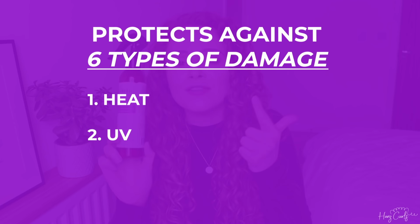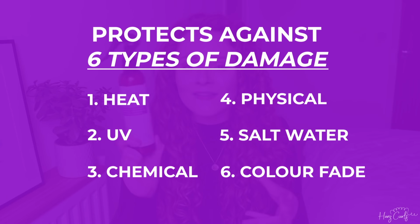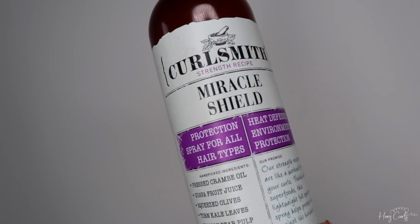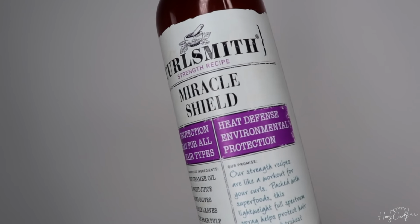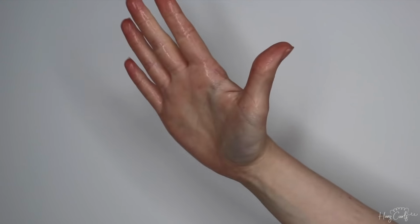So it actually protects against 6 different types of damage, so heat, UV, chemical, physical, seawater, and it also prevents colour fading if you dye your hair. So essentially it provides heat defense and environmental protection, so it protects us from all of the elements that can damage our hair and keeps our curls healthy and strong. So it contains protein, it's from the purple line from Curlsmith, so it's also going to add a bit of strength to your hair. It's a lightweight spray, so it's formulated for all hair types, whether fine, medium or coarse, and it's also suitable for all hair types, as in from the straightest hair to the curliest hair.